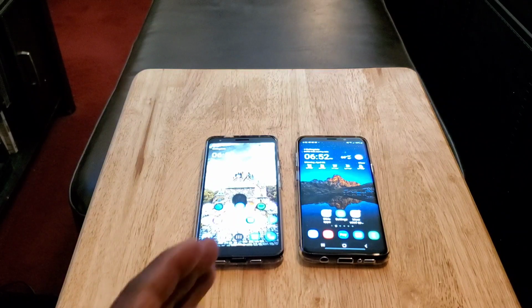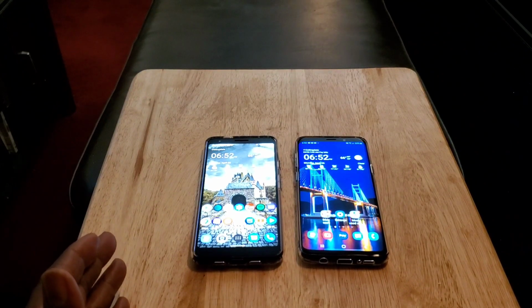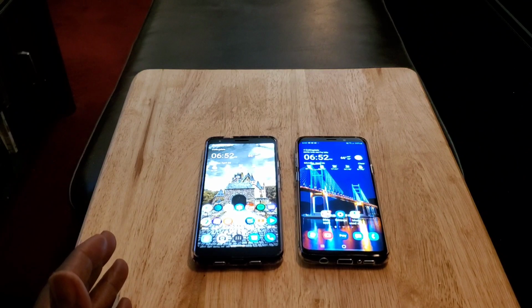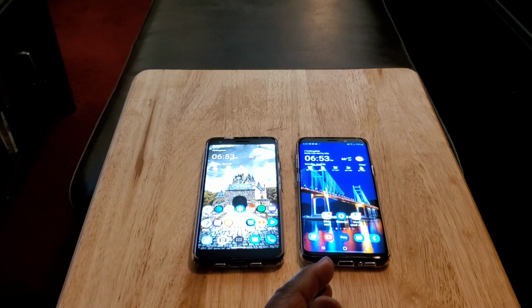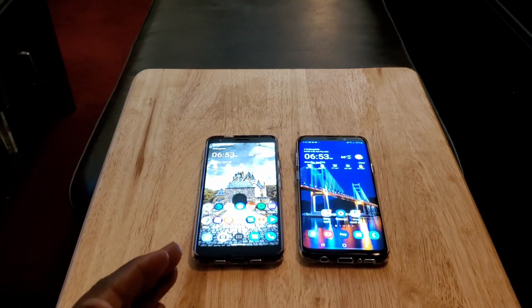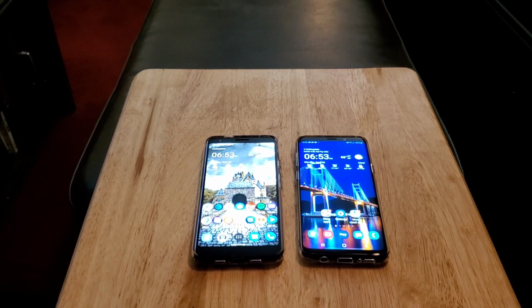Next thing, Bixby or Google Assistant. Now, really, do y'all honestly think I'm going to say that Bixby is better? No, heck no. That's Samsung's personal assistant, which is pretty much garbage. I'm sorry. Nothing is touching the Google Assistant. Nothing. Not Siri either. There's nothing out there that's better than the Google Assistant. That's the best assistant out there, period. End of story.